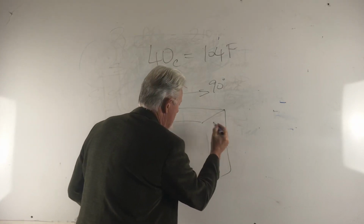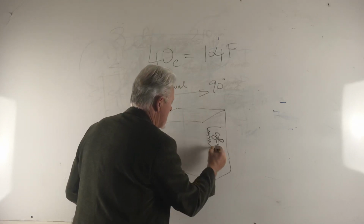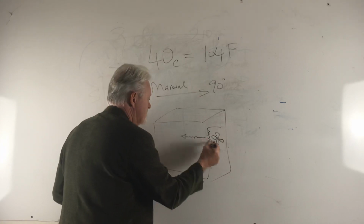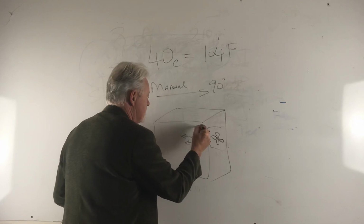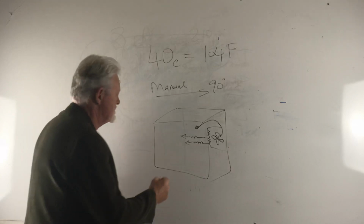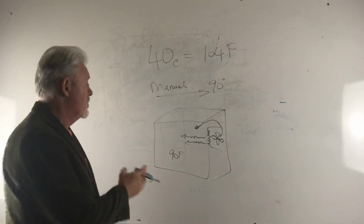Not a very good fan. And some kind of heat element. Here's the heater element. And it blows hot air into this space. And then it has a thermostat that turns off this fan so that it can regulate the temperature to 90 degrees Fahrenheit on the inside. Right, great, okay. So, what's wrong with that?